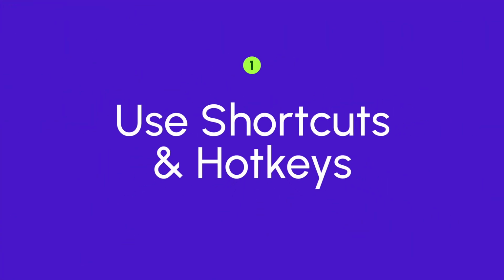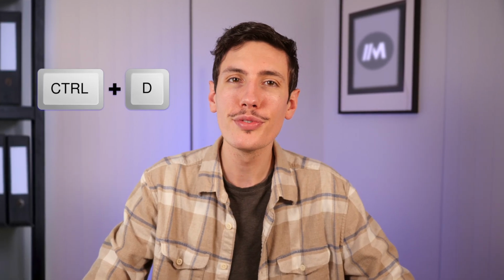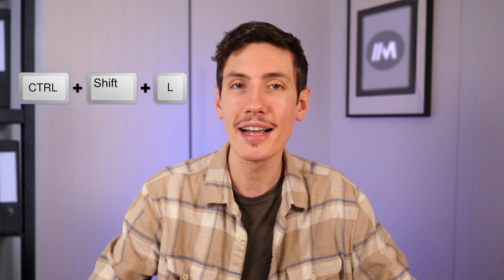Number 1 is use shortcuts and hotkeys. Man and machine together are like a well-oiled, productive machine. The familiarity of Control-C to copy and Control-V to paste are just the start. Did you know that Control-D will fill a cell in Excel with the contents of the cell above it, or that Control-Shift-L toggles filters on an active range?